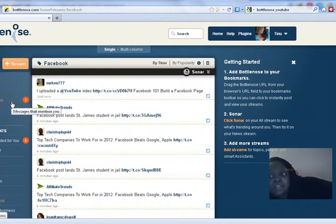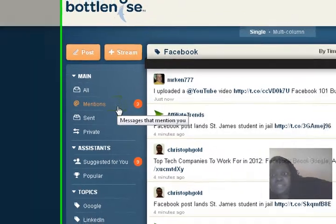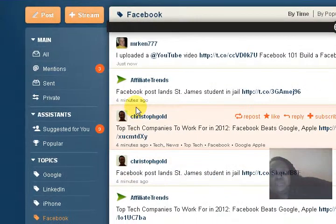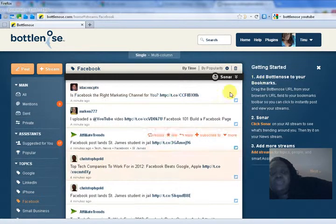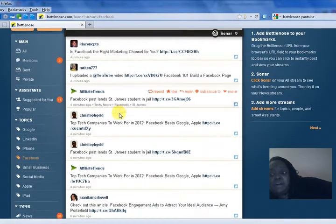So, what the heck is Bottlenose? Getting back to the topic, and how does it help make your experience with Twitter better? I think that's the best place to focus. So, this is the general screen. And when you first come in, you could be on this All tab that will show you everything that's happening in Twitter. The thing that I like about it is that you can come in and then click on whatever topic that you want to follow.